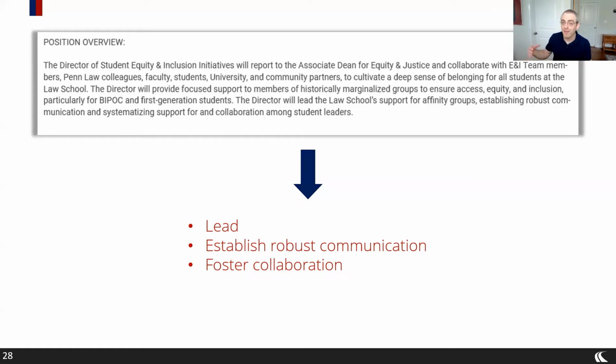from your resume, right? So knowing that they want someone to lead programming and lead approaches and lead initiatives, and to establish robust communication between student groups and other administrators in a liaising capacity, and to foster collaboration. If I were to look at your resume when you apply for this role, those main themes should pull from the resume, right? I should be able to see them clearly. I shouldn't have to look for them. They shouldn't be hidden. They should be overt themes.